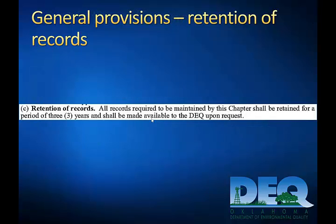Sticking with general provisions, we'll talk about retention of records. All records required to be maintained by this chapter shall be retained for a period of 3 years and shall be made available to the DEQ upon request. So any type of log or records that you're required to keep for a particular type of facility, not only do you have to keep those, you have to maintain them for 3 years, and then also make them available when it's requested.